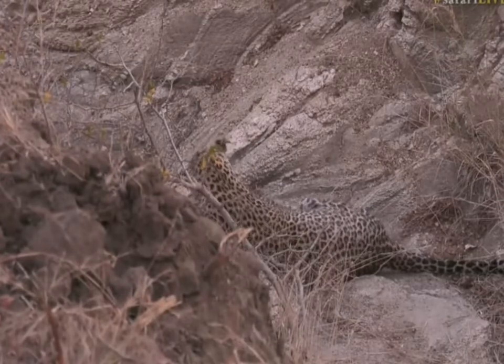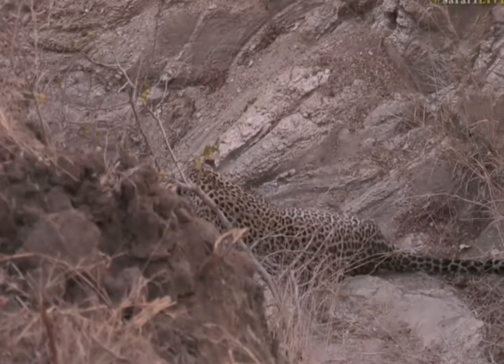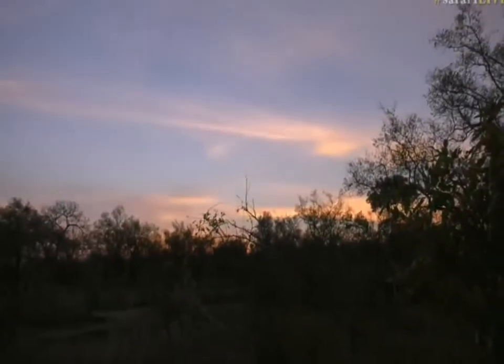This is so cool. Leopard with a kill. Hippos in the background calling. Sun setting. Joshua, you say, Hosanna, you silly cat. Look at this. This is what we're surrounded by.